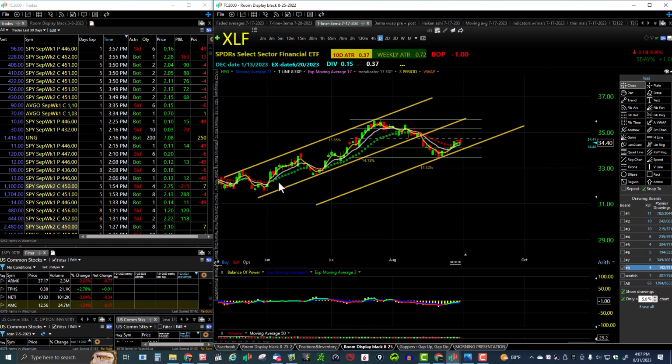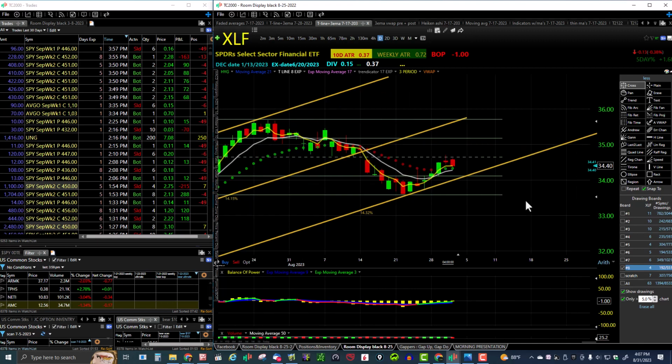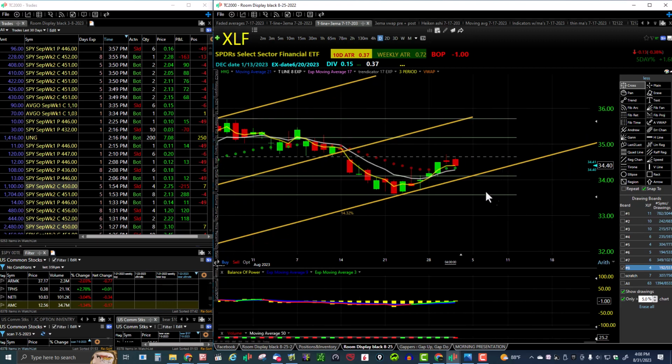Okay, so here's our financials, our move up, our pullback. And if we look at this, here's our pullback. Where are we? Closing in quadrant 2. No strength from the financials or the transports. Only the semiconductors and the technology sector seem to be participating in this rally. So XLF, although it is slightly participating, the technology and the semiconductors have an edge as they are gaining higher.